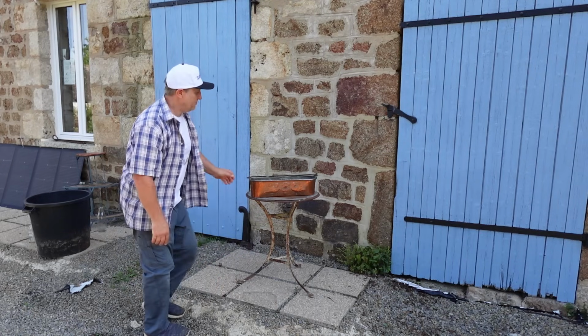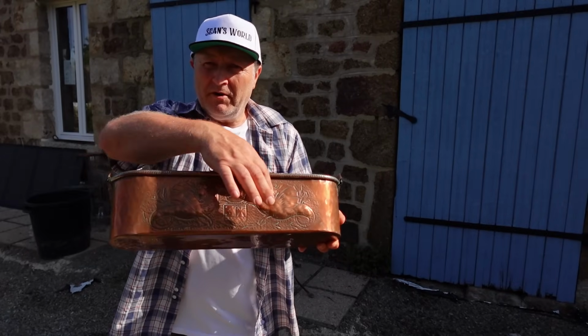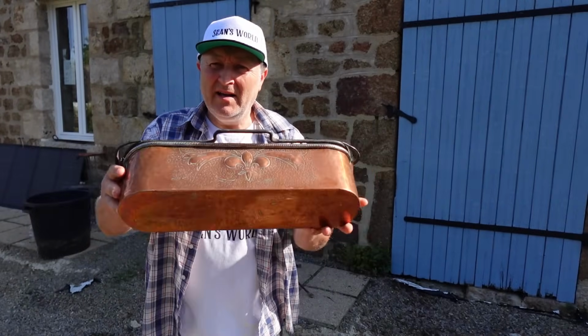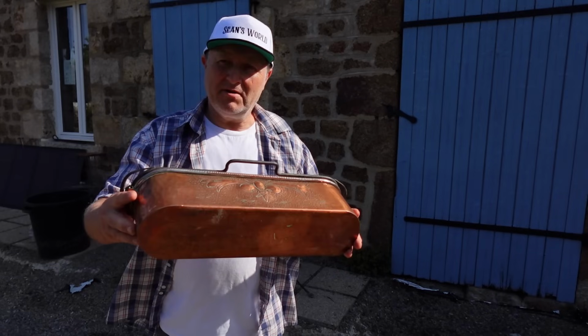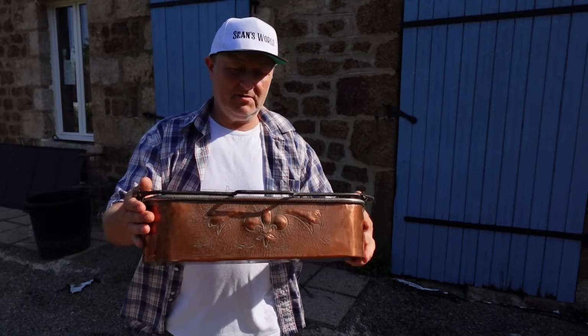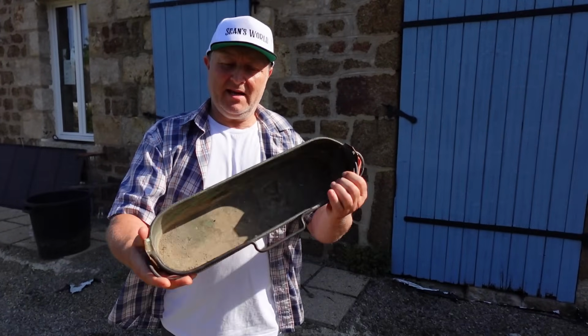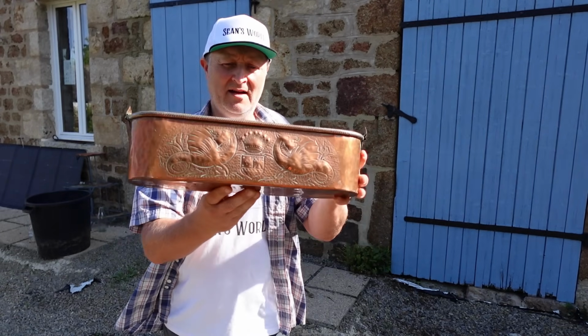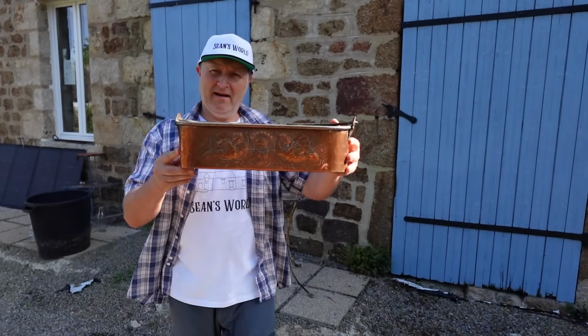Little bistro table. Got a lovely armorial hand repoussé design on it. It's not going to take long, and we'll see how it come out. It's like a little jardiniere. You put your plants on there on your windowsill. What a beautiful looking thing.